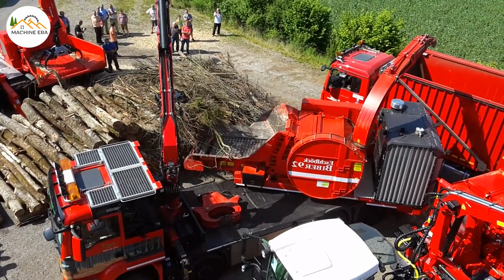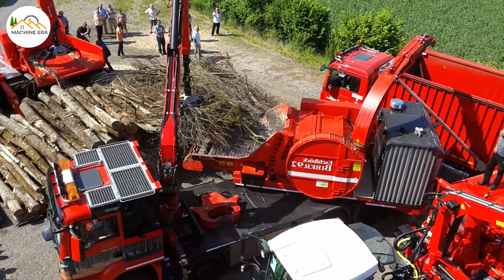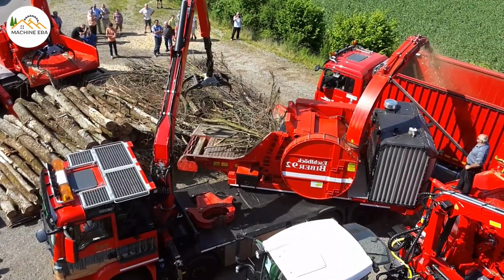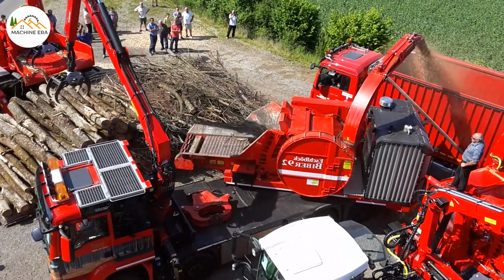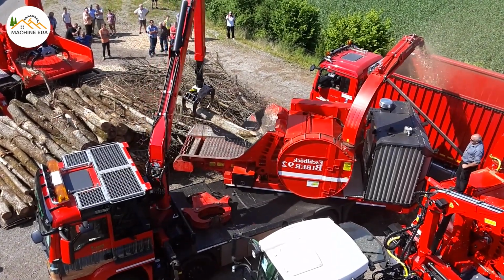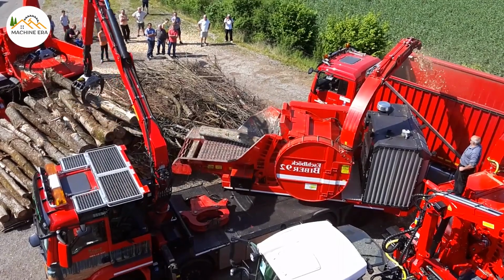A massive workload becomes effortless. With a 760mm rotor and 800 horsepower under the hood, the Eckelbuck Biber 92 RBM slices through timber and turns waste wood into usable mulch. Precision and power in perfect harmony.